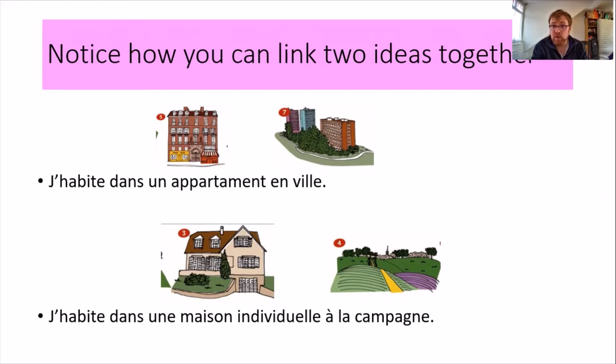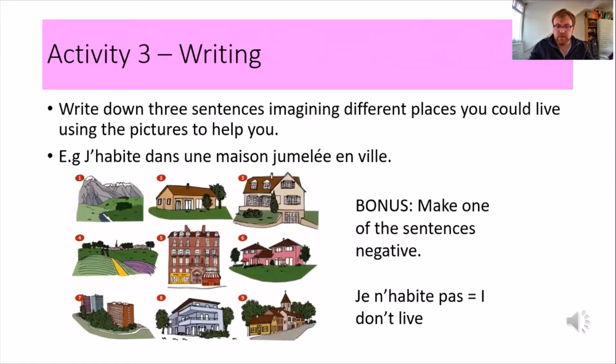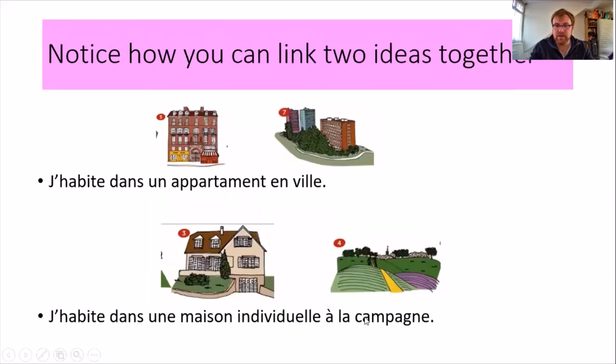Now notice you could have swapped those endings around, and you could have made different sentences. You could live in an apartment in the countryside, not that those really exist, but never mind. J'habite dans un appartement à la campagne. Those endings could be swapped around. If you were using à as well, that à with an accent, pronounced a, you could then put the name of a place, à Nottingham, à Paris, etc.